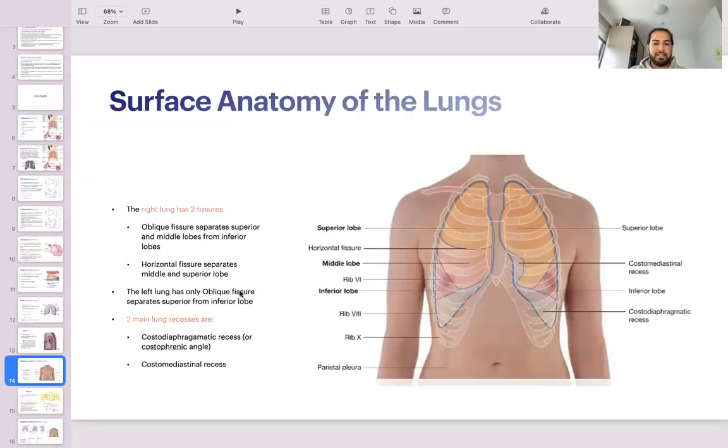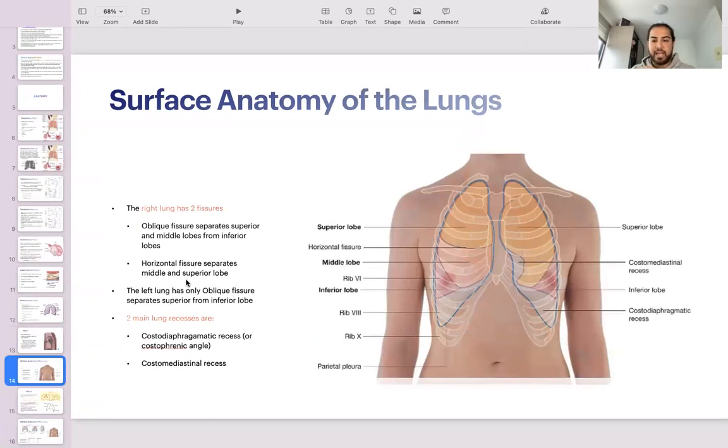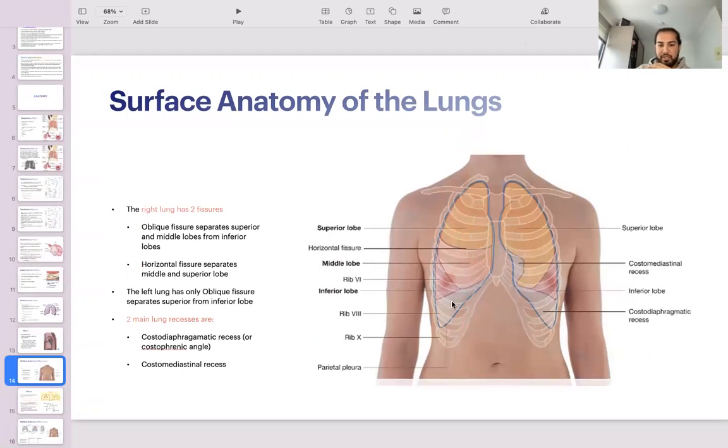Now, moving on, the next thing is the surface anatomy. In this surface anatomy picture, you can see that the right lung is separated by two fissures. There's this fissure called the horizontal fissure, which is unique to the right lung, which separates the superior from the middle lobe. And then both sides have an oblique fissure. The oblique fissure helps separate the inferior lobe from the other lobes. That's how I try to remember the two fissures. Oblique fissure separates inferior from everything else. Horizontal separates superior from middle.